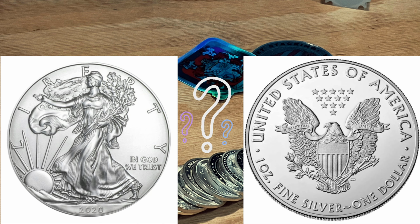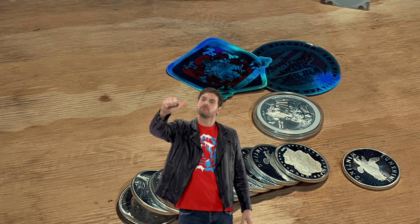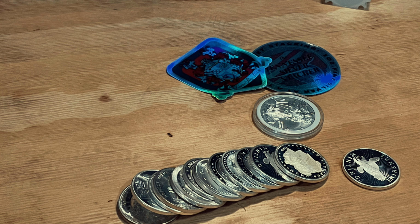Does it matter then? Do the milk spots really bring down the value of the coin? From what I have seen, it doesn't. If you are stacking a monster box of Eagles, you can't expect them all to be spot-free. From hanging out in my local coin shop and listening to the transactions, milk spots do not even come up in conversation when dealing with these types of silver.